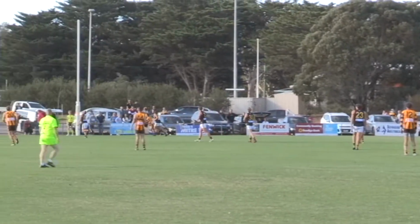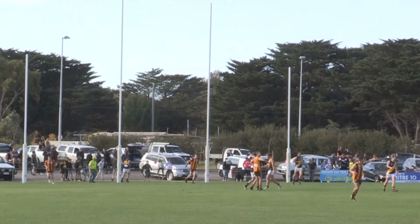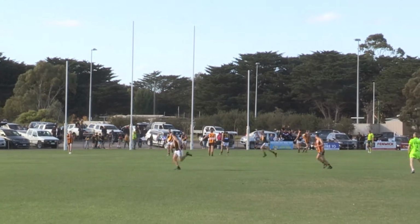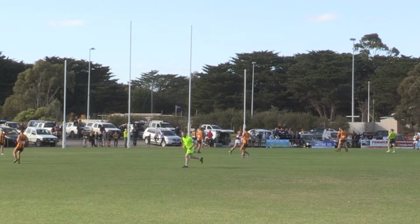Best from centre half forward goes long towards the goal. And he's missed. And he is offline through for another minor score. Inverleigh are 5 behinds now. And Bannockburn on 3-3. We have gone 5 minutes, second quarter. Commodore Hotel, second quarter scoreboard.